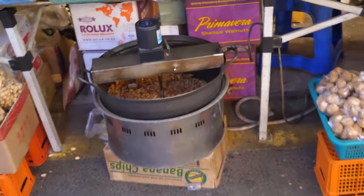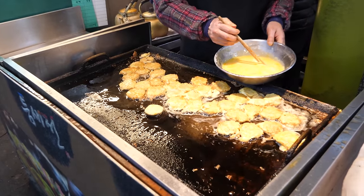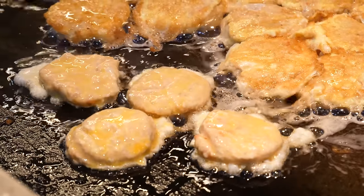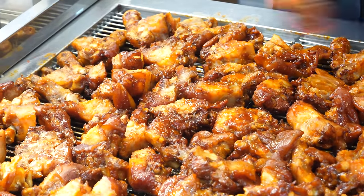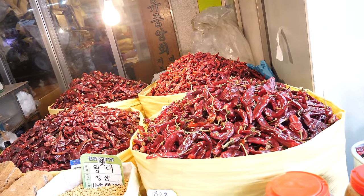Ooh, what's the action going on in here? The vendor brushes on sauce. Mmm, edible paint. I'm told that the dakgangjeong here is quite delicious. That is one of the most popular things to eat on this street, so we're on the hunt for that. Do you think we eat that much chili in one lifetime?